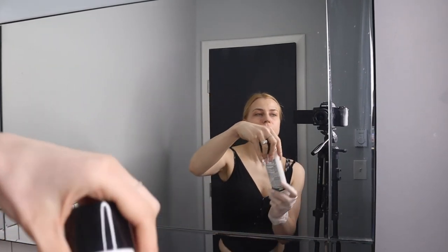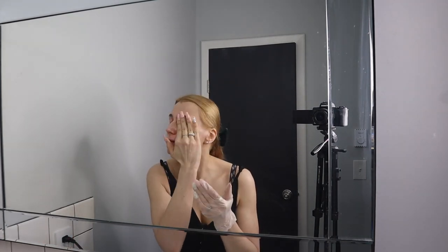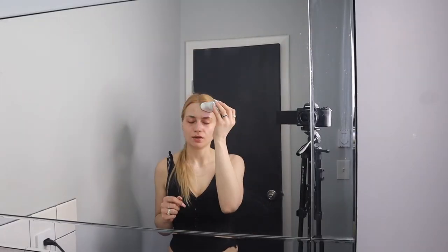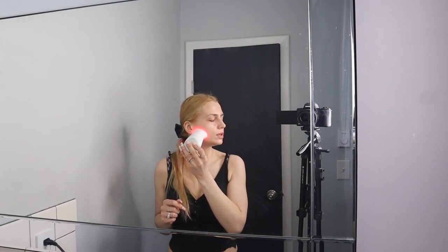And then, of course, finish with the sunscreen. Add the thickest layer possible around the lips and the eyes. This for calming. With this is LED light from New Face, anti-aging.